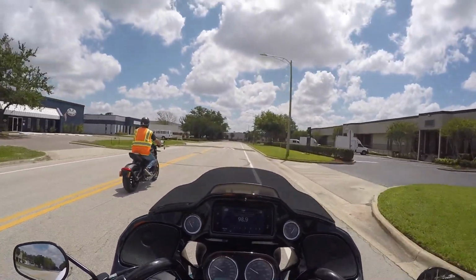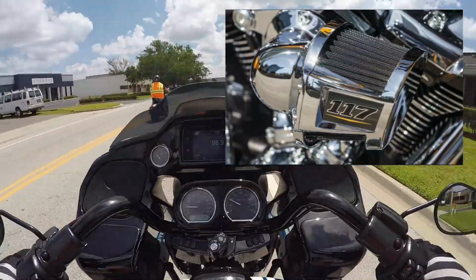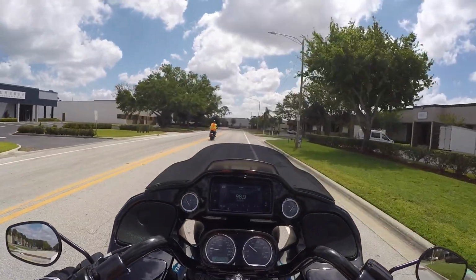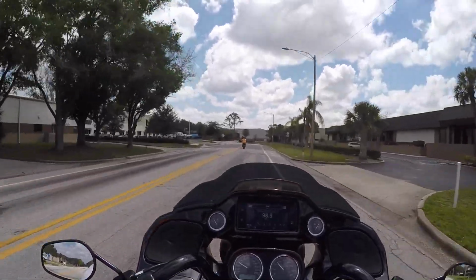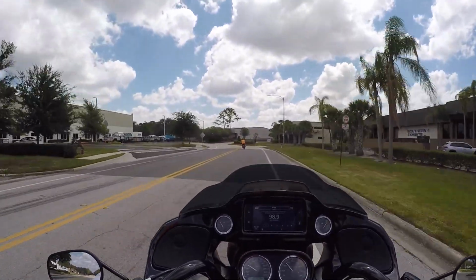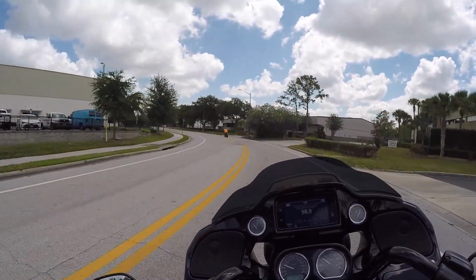But this heavy breather, like on the Breakout, does make itself present and aware. And I'm not a big fan of the heavy breather. My shin will hit it.